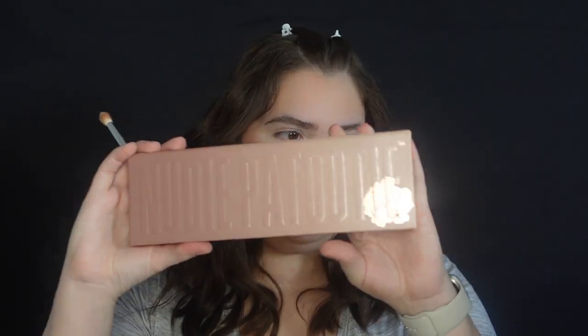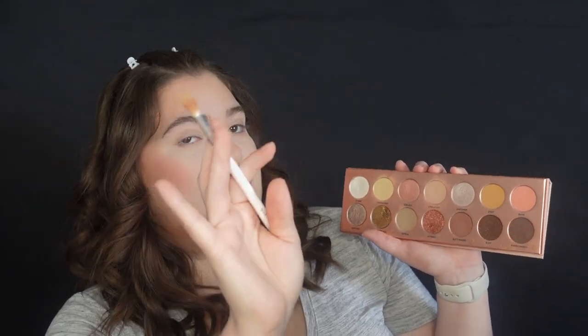You know what? It did change. Because before, I did not used to use a crease color so everything can blend smoothly. No, I would just do the outer corner and then I would do the inside. So things have changed. I'm gonna go in with this Nudie Patootie palette from Laura Lee. I'm gonna use Stringing for the crease, and then we're gonna go with Reveal and Butt Naked corner. Because I used to, and I still do, like putting the outer corner a little dark and then the inside being a shimmer. So we're gonna go ahead and do that.